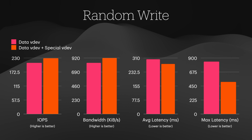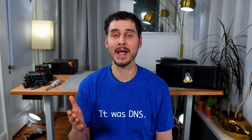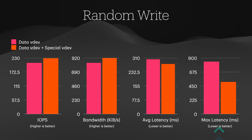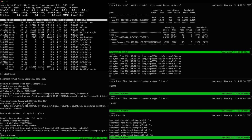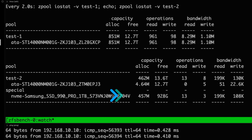Now with the pure random writes, the gains were more modest. I saw about 9% improvement in throughput and about 9% drop in average latency. Not huge, but a step in the right direction, especially if you're aiming for more consistent performance. The real story here was the maximum latency. That dropped by nearly 40%. This means fewer spikes, fewer stalls, and a smoother overall experience. The ZFS stats backed it up too, and some of the writes are now going to the NVMe, which offloads the pressure from the spinning disks. That's exactly what I was hoping to see from the special VDEV.